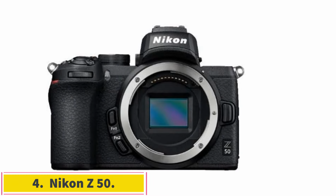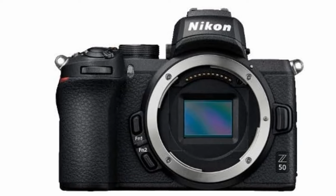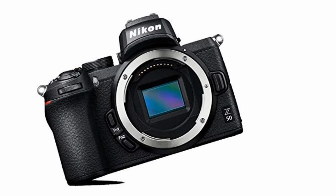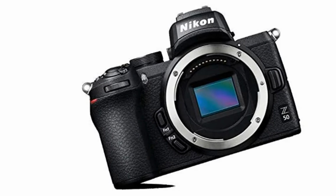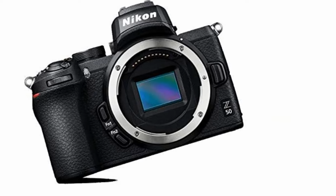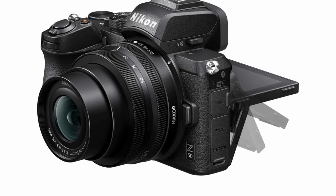Number 4. Nikon Z50. If you don't need or have the budget for a full-frame camera, an APS-C model is a great way to save some money and some space in your kit. Nikon has several excellent entry-level DSLR cameras, like the Nikon D5600 or Nikon D3500, more on that down below, but the mirrorless Nikon Z50 takes the cake for cameras under $1,000. It's the best Nikon mirrorless camera you can get at this price point.